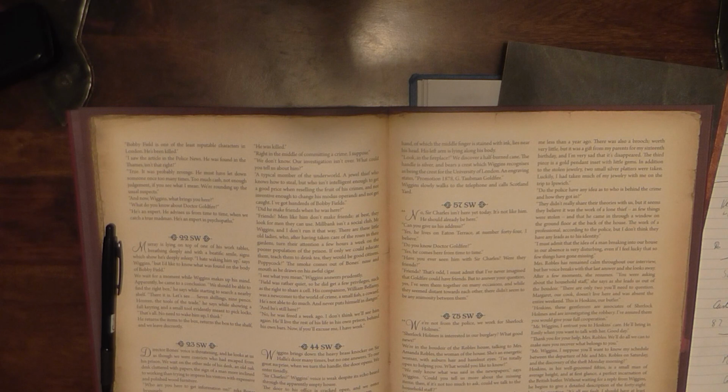And he's still here? No, he was freed a week ago. I don't think we'll see him again. He'll live the rest of his life in his own prison, behind his own bars. Now, if you'll excuse me, I have work. What?